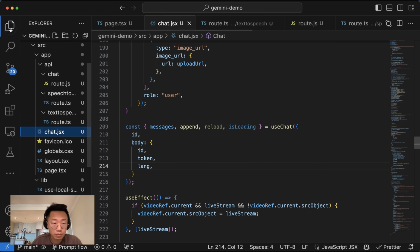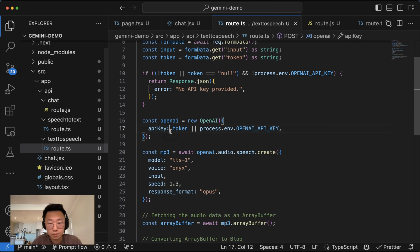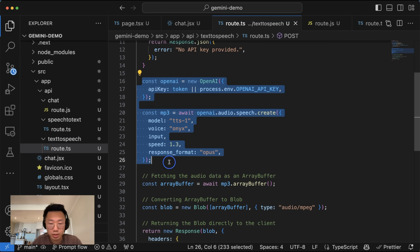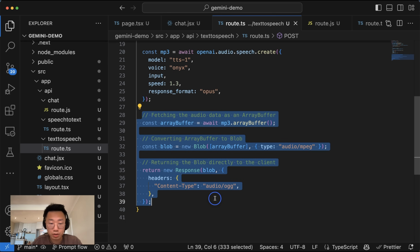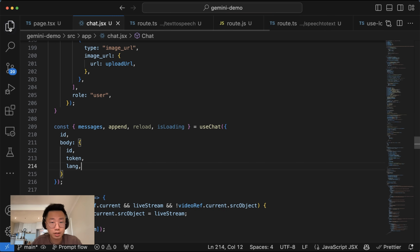And to do that, we're going to do the same thing. We'll go to the API folder, create a new folder called text-to-speech, and inside we'll create a route.ts, where we'll define a post request API endpoint, which takes in both the text input as well as the API token. Then we'll do a request to the OpenAI text-to-speech model with a specific voice model that we choose, but you can change to others too. And we'll fetch audio data and convert it into a blob that we can send back to the front end. That's pretty much it. Now let's go back to chat.jsx.